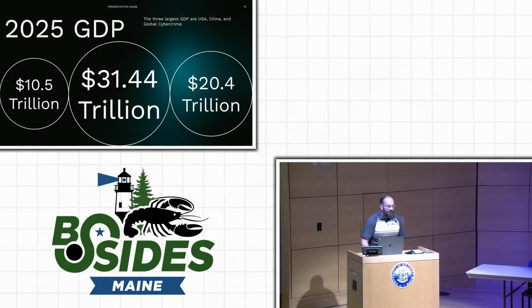In terms of the largest GDPs in the world, this is one of my favorites. Everybody thinks, oh, USA is number one. No, cybercrime is actually, just kidding, cybercrime is number three. So it's USA, because USA is always number one in everything, right? China's number two, because again, they can't be number one. And then global cybercrime is number three. Take Germany, France, Brazil, put them all together, and not even third place combined, which is crazy to me.